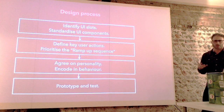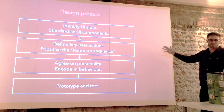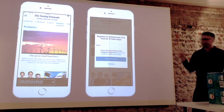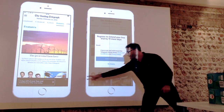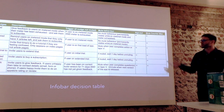So I came up with this kind of UI design process, basically. First, you identify the UI slots. Then you work out the sequence, the key user actions. Then you drill personality, prototype it, and test it. So these are the UI components: the info bar, which you probably recognize from various browsers you use, and the modal here on the right. And this is one of the decision tables.